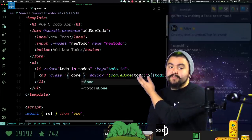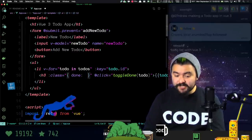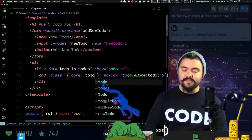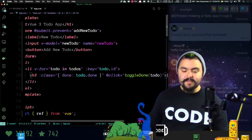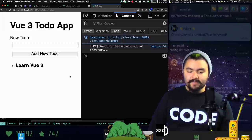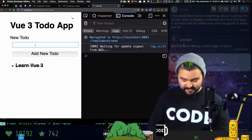So I specify the name of the class I want to apply is done, and then I can specify an expression that if that expression evaluates to true, add that class to the element. So I'll just say todo.done, like that. So if todo.done is true, apply the done class to this element. And look at that. It works, and I can click it all day long. Boom, boom, boom. Or I can add new things.